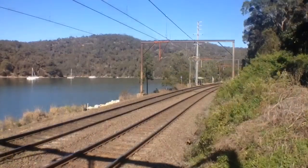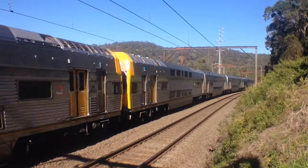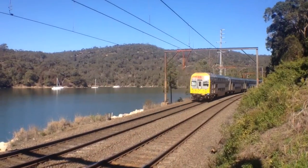The V set, passing platform number 1, V21 being the front 4 cars. Rear 4 cars, V4.